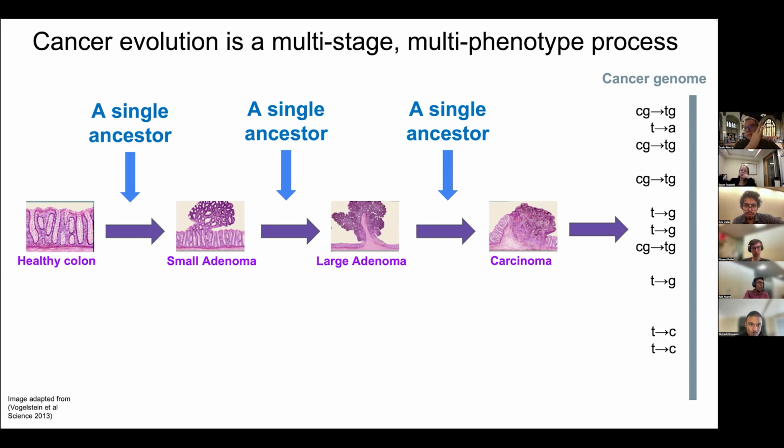When you are looking at the standard model of how carcinomas come to be, there's a single cell that gives rise to the entire tumor. That single cell contains all the mutations that its ancestral cells accumulated both in the healthy colon and going through these different precancerous lesions. So in some sense, we can go backwards in time to try to understand potentially what was going on during this multi-stage process.